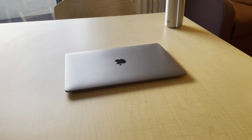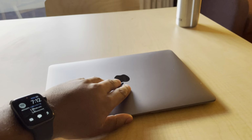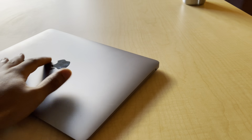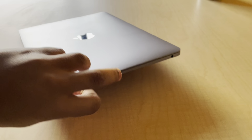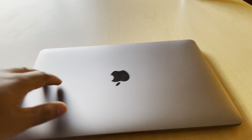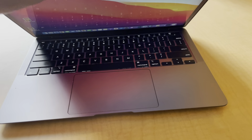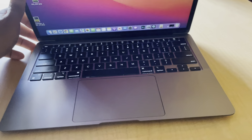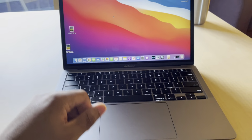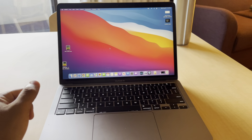It can work, but I prefer a MacBook Pro, which I have right here. It's the recent model. You can tell. And pretty much I got it about 2 weeks ago, maybe three, from the Apple Store. I got it for about $1,000, I believe. And yeah, pretty much this is it right here.